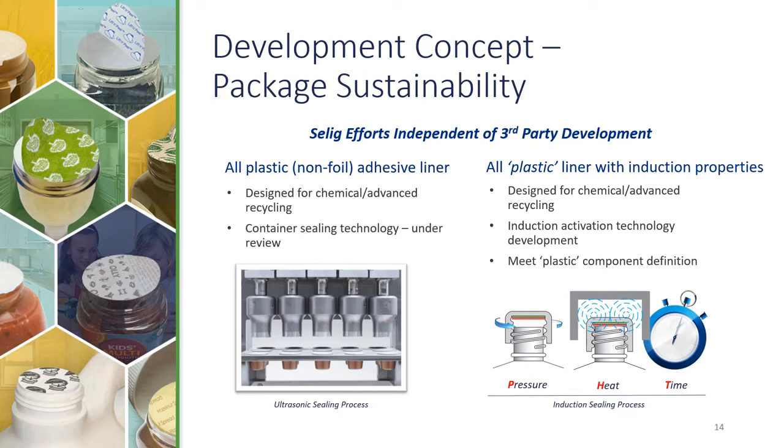Our projects include all plastic monomaterial liners that have a sealing technology other than induction, which today requires foil. One example is ultrasonic sealing technology. The slide illustrates the ultrasonic process used for coffee capsules. We're also researching other materials that do not include foil that could be easily used with induction technology and therefore would be more easily accommodated in our industry that's already set up for induction sealing. And in some cases, we're engaging third parties to assist us with their experience, education, and research capabilities to expedite solutions.